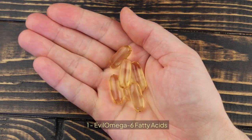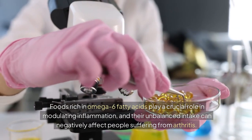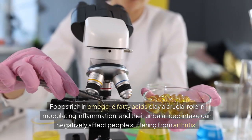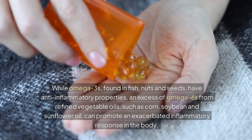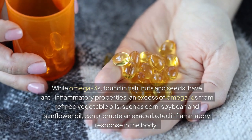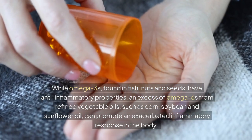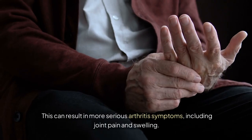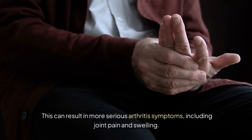1. Evil omega-6 fatty acids. Foods rich in omega-6 fatty acids play a crucial role in modulating inflammation, and their unbalanced intake can negatively affect people suffering from arthritis. While omega-3s, found in fish, nuts and seeds, have anti-inflammatory properties, an excess of omega-6s from refined vegetable oils, such as corn, soybean and sunflower oil, can promote an exacerbated inflammatory response in the body. This can result in more serious arthritis symptoms, including joint pain and swelling.